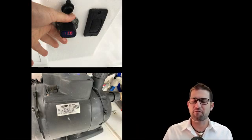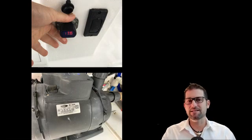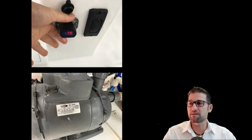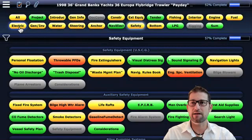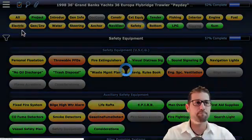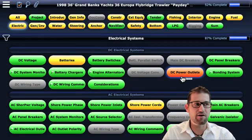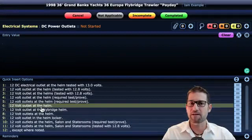You may just say freshwater pump in your reports, but I like to be specific since I can so easily make that selection. So in this case, I'm going to describe that as a 230-volt Mach 5 pump. So sliding into the report, we'll start with that electrical outlet, and I'll click up here into the electrical category. And I see here DC power outlets as an option for me to click on. And when I select that, I've got a whole list of common phrases that I put in here.